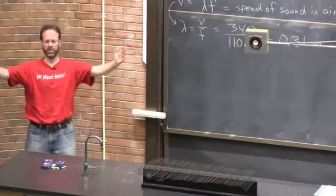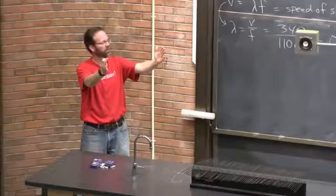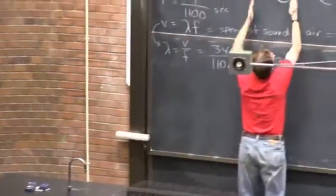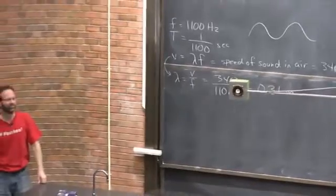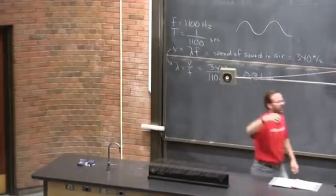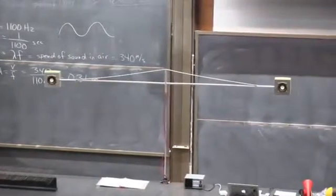That's about, here's a meter. So a wave is about that long. Ironically, roughly that size. I didn't plan that. So we can picture it. That's the size of a wave that comes out of this speaker and the same size that comes out of this one. Well, now you got two waves that are going to come at you.